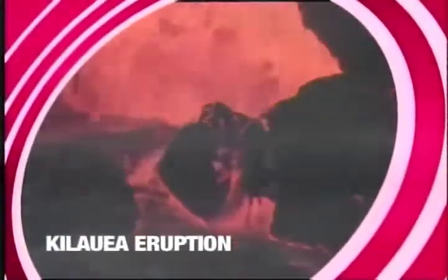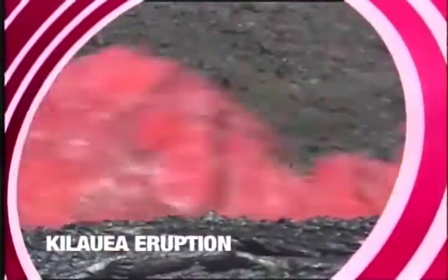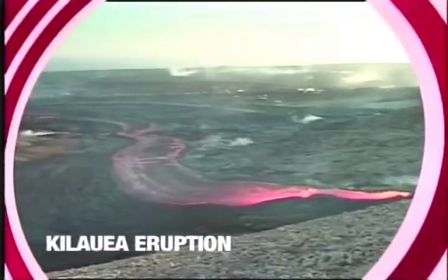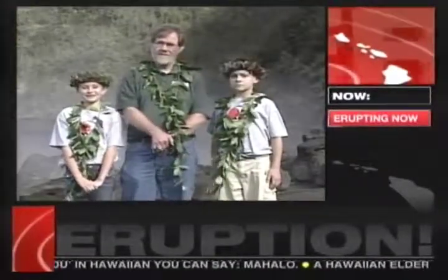Now, this eruption is the longest in recorded history for Kilauea. The previous eruption lasted about 4.5 years, and that was in 1969 to 1974. Okay, back to JR.